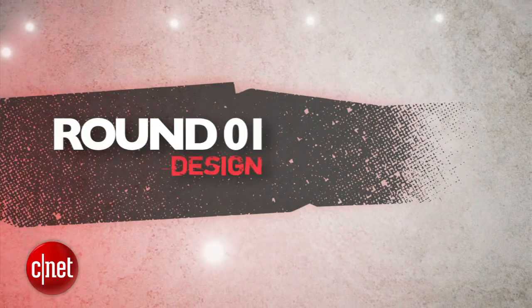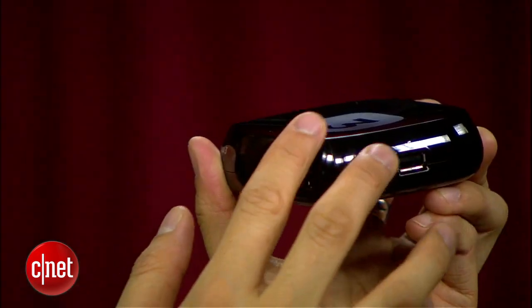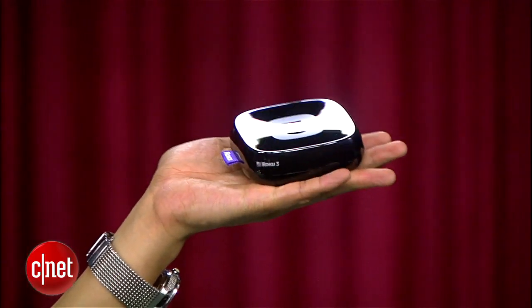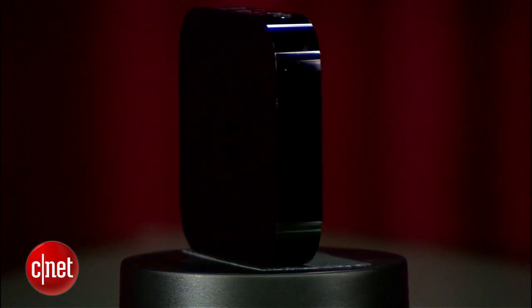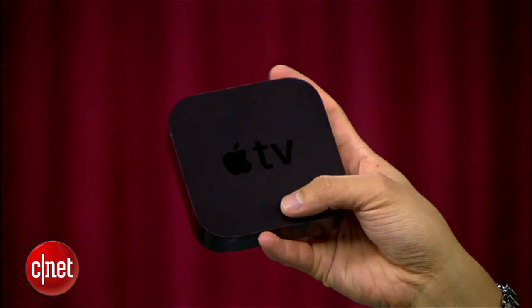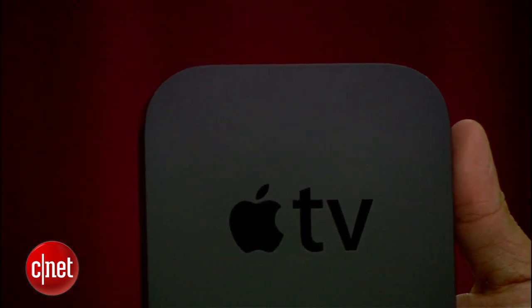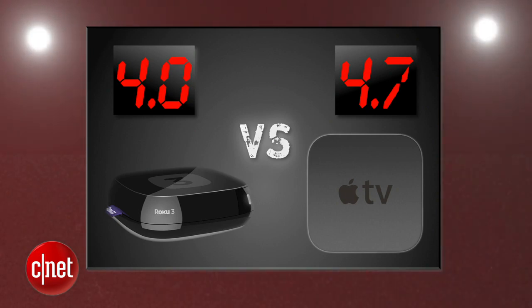Round one is design. The Roku 3 brings a new and improved design with its black glossy finish and thicker curves that I approve of. Their classic fabric tag is there and a heavier weight that makes it feel more solid. Now the third generation Apple TV is still the little matte black box that holds up better against dust or fingerprints with rounded corners and a heavier weight. Neither of these guys get in the way, but the judges prefer the Apple TV 4.7 to 4.